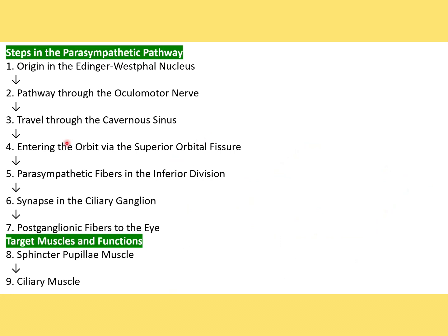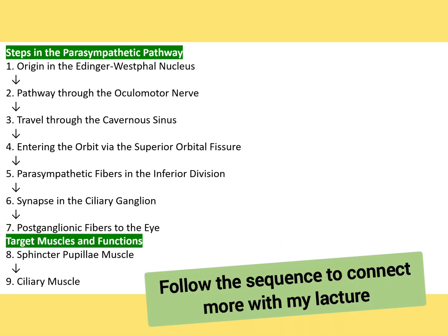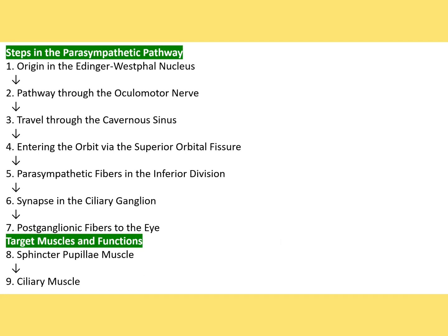The parasympathetic pathway of the oculomotor nerve controls important functions of the eye, specifically the pupil and the lens. The journey of this parasympathetic pathway starts from the Edinger-Westphal nucleus, and these nerve fibers travel through the oculomotor nerve, which also controls eye movement. They pass through the cavernous sinus, a cavity located behind the eye, and make their way towards the orbit, entering it through a small opening called the superior orbital fissure. Within the orbit, the nerve divides into branches. The parasympathetic fibers travel in the inferior division of the oculomotor nerve, and these fibers then synapse at a junction called the ciliary ganglion, which is located near the back of the eye. From there, postganglionic fibers extend towards two important muscles, the sphincter muscle and the ciliary muscle.